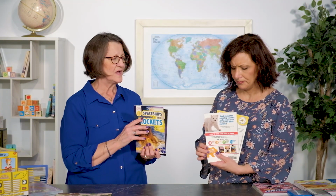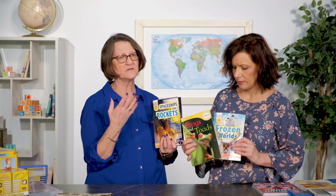Spaceships and rockets and stars and galaxies, but these are all leveled readers. This is a level 2. I think these come in 4 levels. So you pick the level, and if you're not sure what level your child would be, you can go to the website, and there are actually grade levels on each series. But these are great to enhance, especially if you have that kid who's really interested in one specific topic.